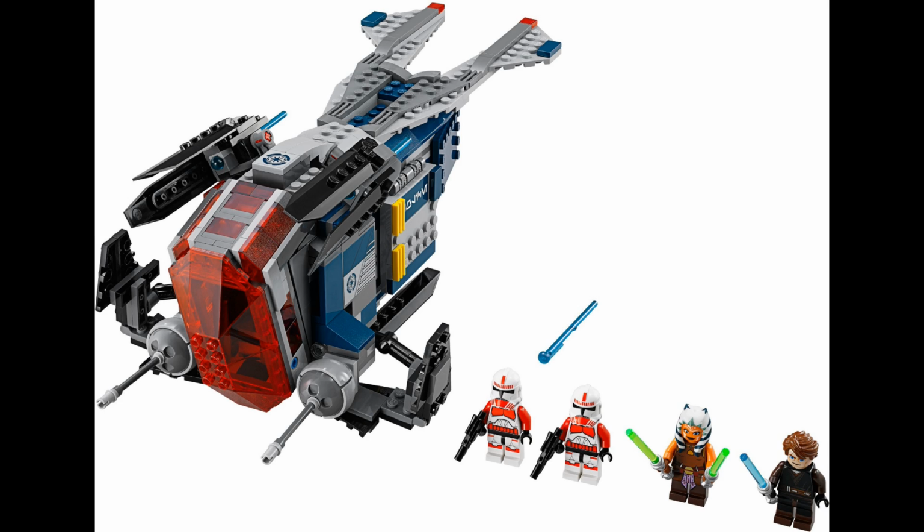You get 4 minifigures here, you get 2 shock troopers in their phase 2 armor, and you get Ahsoka and Anakin. Starting with those shock troopers, they are super awesome. Ever since we got that battle pack that included one shock trooper all the way back in 2005, I think it became a really desirable figure for LEGO Star Wars fans to have, and seeing it here in this updated variant is just super awesome.